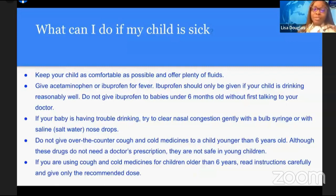If your baby's having trouble drinking, try to clear their nasal congestion gently with a bulb syringe or with saline saltwater nose drops. If you don't know how to do it properly, then don't attempt it; take the baby to the doctor or to the hospital.